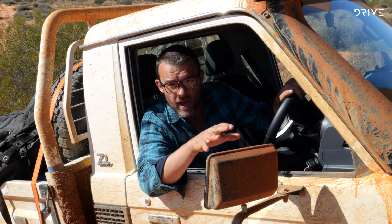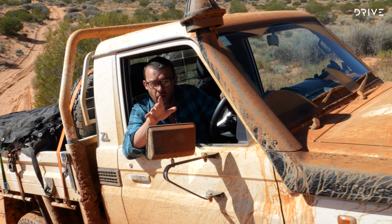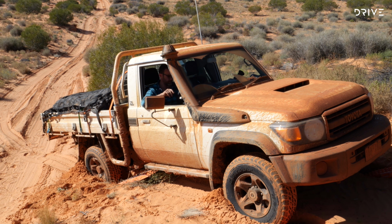In the driver's seat now, I'm in low range. I haven't put the diff locks on because I want to see if these Max Tracks actually work. Everyone's out of the way. I've got a clear path in front of me. Time to apply a little bit of throttle, see what happens.